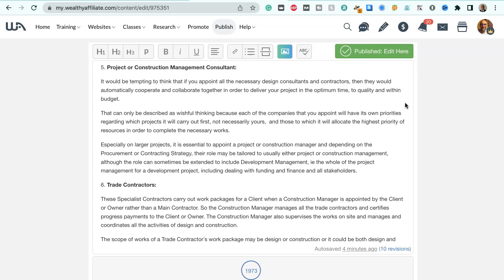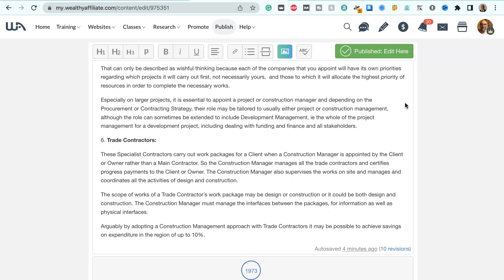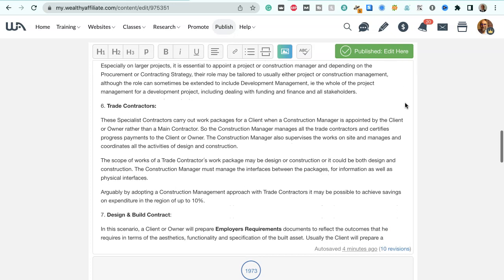It would be tempting to think that if you appoint all the necessary design consultants and contractors, then they would automatically cooperate and collaborate together in order to deliver your project in the optimum time, to quality and within budget. That can only be described as wishful thinking because each of the companies that you appoint will have its own priorities regarding which projects it will carry out first, not necessarily yours, and those to which it will allocate the highest priority resources in order to complete the necessary works, and that again may not necessarily be yours.